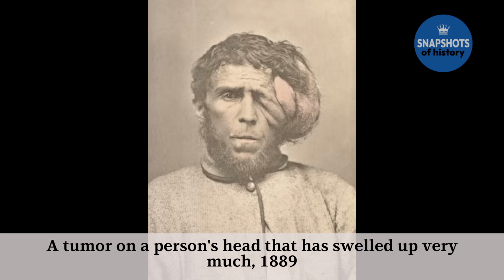There's a growth on someone's head that's really puffed up. It looks like this was taken in 1889.